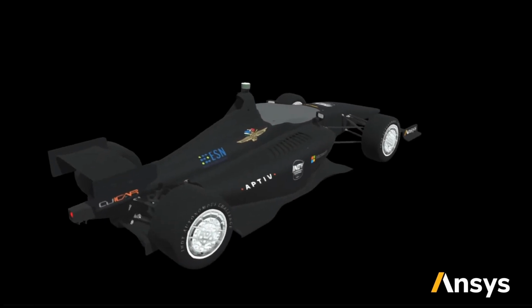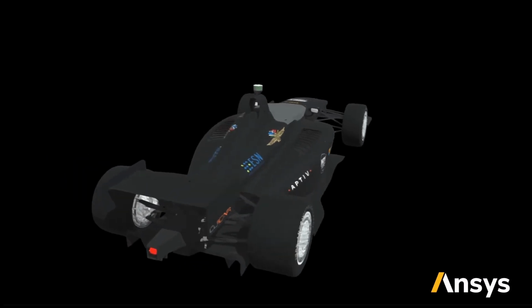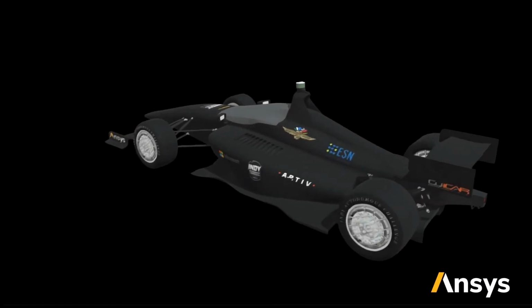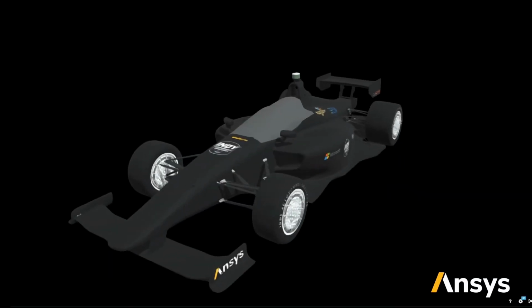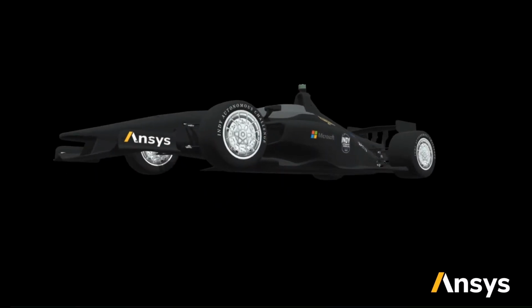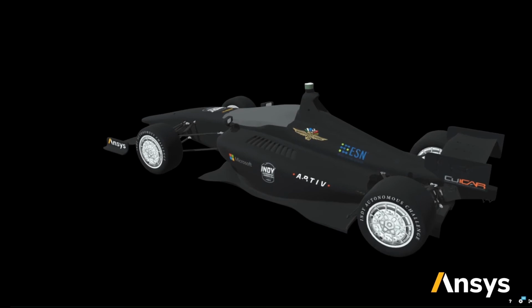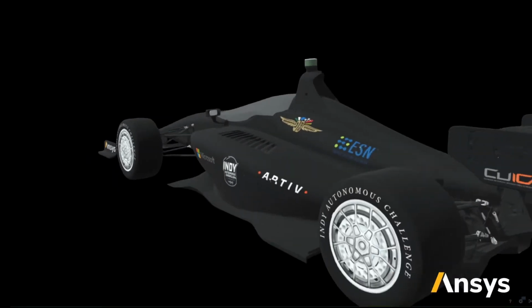Students and faculty members of the Deep Orange program of Clemson University are integrating the powertrain and sensor suite into the Dallara vehicle. The ANSYS team works closely with Dallara and Clemson University to create a virtual model that is as similar as possible to the actual vehicle specifications.